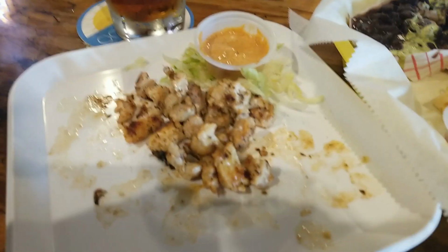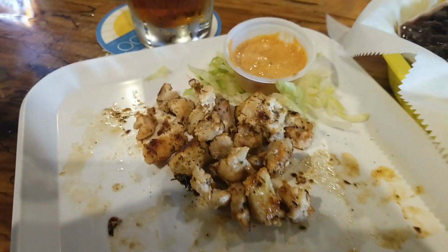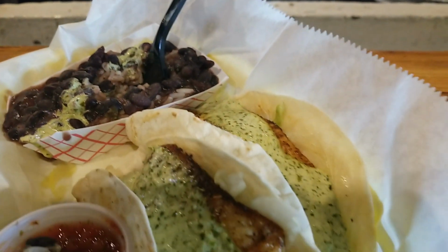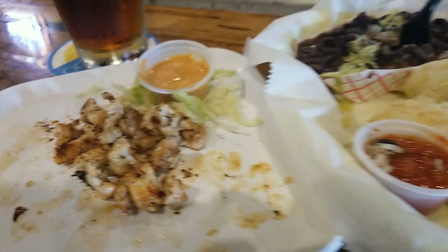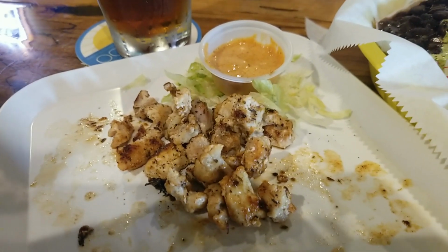Alright, guys, so we got the blackened gator appetizer. It's one of my favorites. And then we got the TJ's Red, which is their own beer. Pretty good. And we also got the fish tacos from the lunch special. All fairly good food.